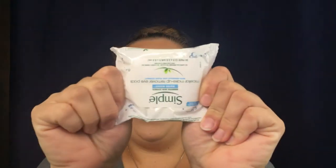So we are going to take our eye remover pads that I just received. I have actually already used this once, and I think they're really, really nice. I'm gonna have to buy a bag, like, for real. So goodbye, makeup.